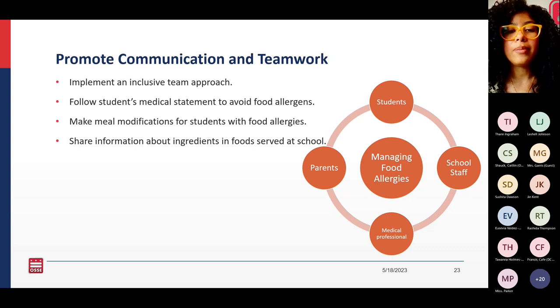Another recommendation is to share information about ingredients in food served at school. Provide the menu in advance to parents to assist in planning, and make menus available in multiple languages, share via email, newsletters, website, and also have printed copies available. Providing ongoing communication to parents and explaining the school's procedures for meal modification is another key strategy. And work with teachers ahead of time to plan safe field trip meals and snacks for students with food allergies.